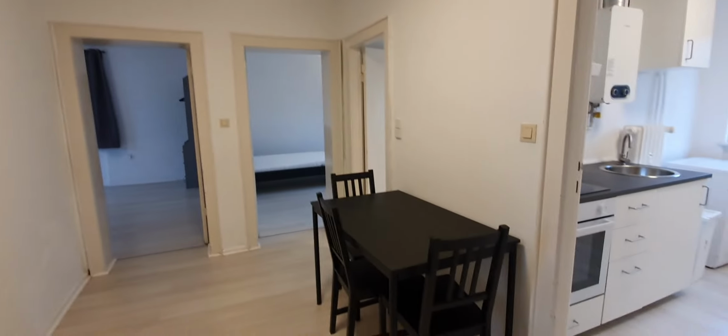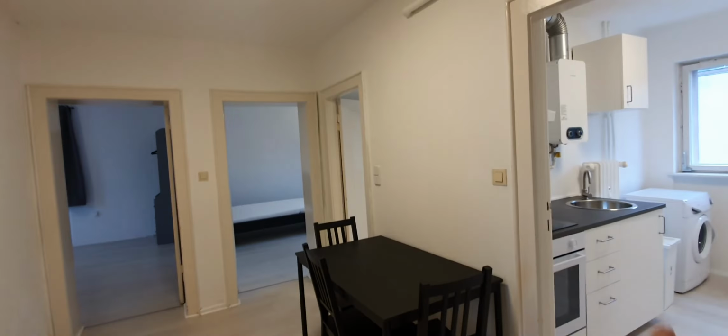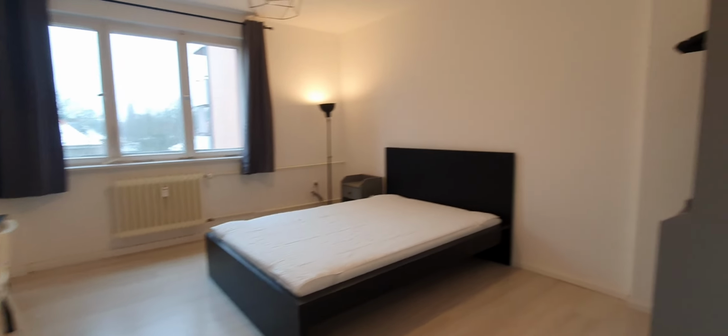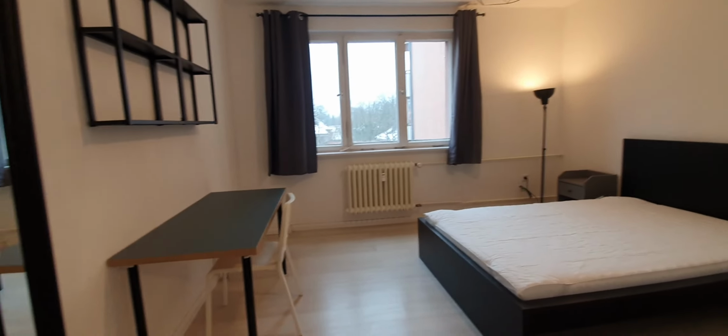I'm going to show you a three-bedroom apartment located in Charlottenburg. Let's start the video tour. Here we are. This is the hall. Here's bedroom number one, two, and three. Bathroom and kitchen. This will be bedroom number one. Double bed, wardrobe, desktop.